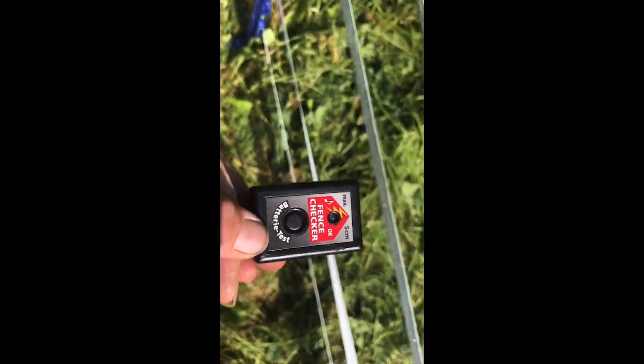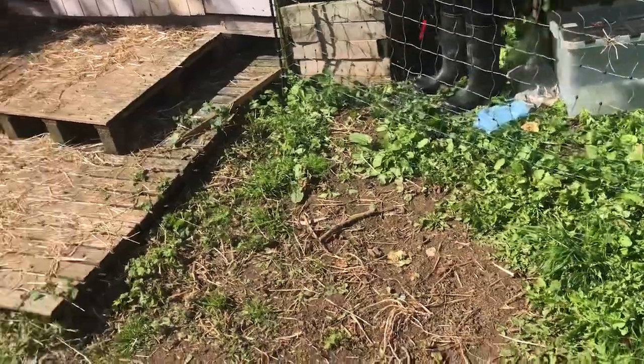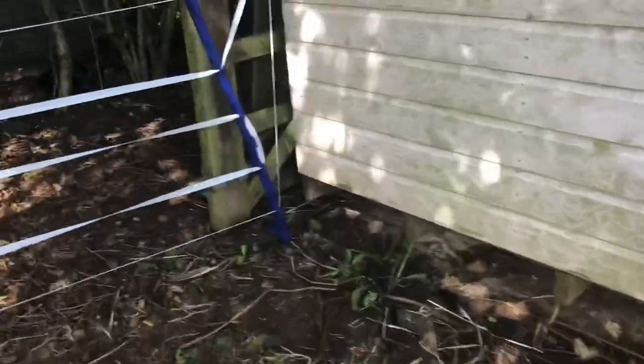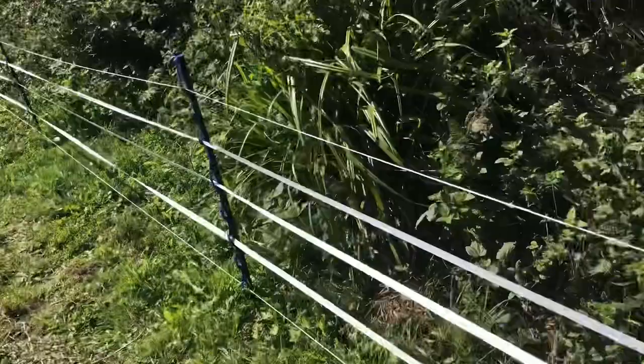See? Right, we'll let them out. Go on, switch it on. Right, let's go check this back one that I couldn't reach. If it's coming to there, I know it's making it all the way from over there. That's all I needed to test. But we'll do it in the middle as well. Yep. Right, let's let the boys out.